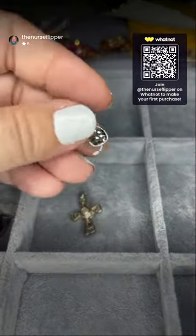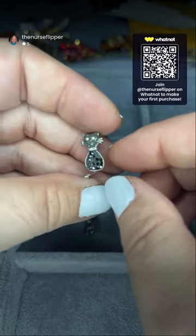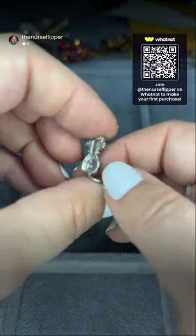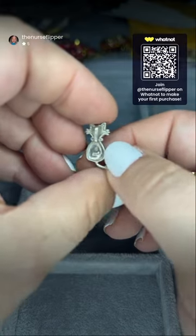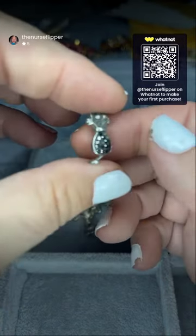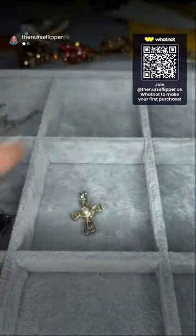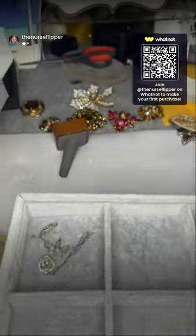Oh, the little teeny tiny kitty cat with the marcasite, but it is missing 3 stones. I could start the little sterling kitty cat at 5 since it's missing stones. It is stamped. But it's missing 3. Yeah, I can show A14.